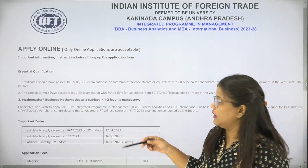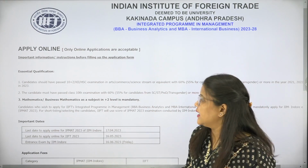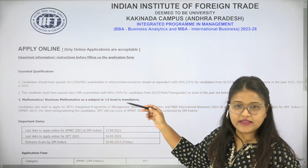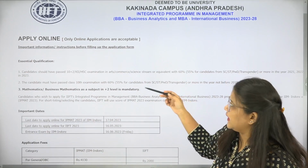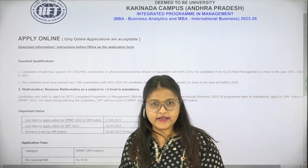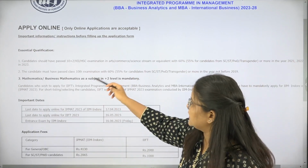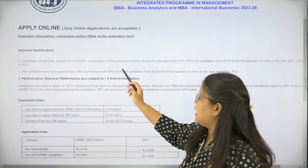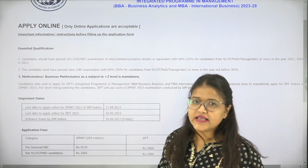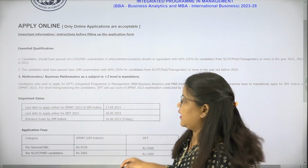Once we click on apply online, we have this page where they have mentioned all the essential requirements while filling the form. The first is qualification. Candidates should have passed 10th and 12th examination from any stream, that is arts, commerce, science or equivalent, with 60% for general category and 55% for reserved category. The candidate must have passed 10th examination with 60%, same for general category and 55% for reserved category. Now, maths and business mathematics is compulsory to get yourself registered in IIFT Kakinada.